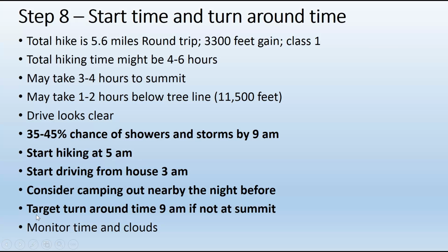And then the really important part here is, because of the storms at 9 a.m., your target turnaround time should be 9 a.m. if you're not at the summit. So that's kind of a critical data point.